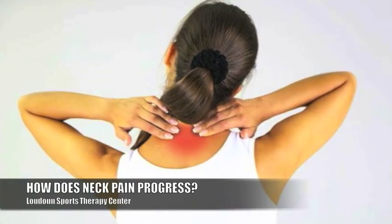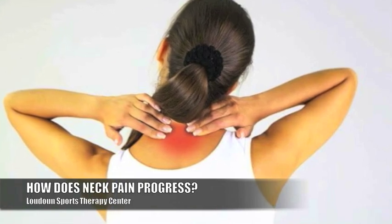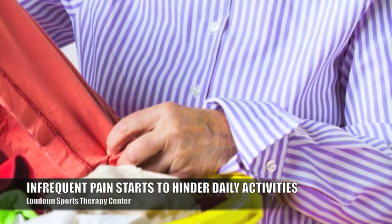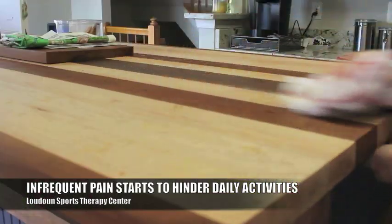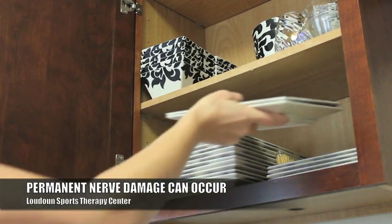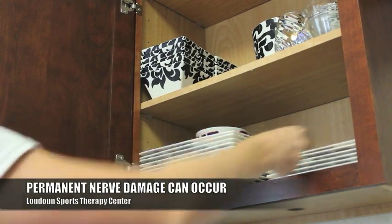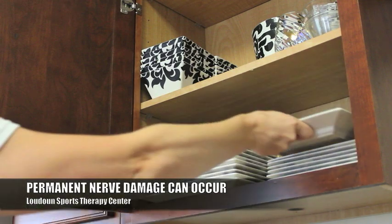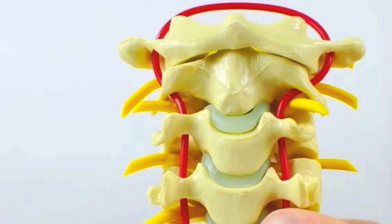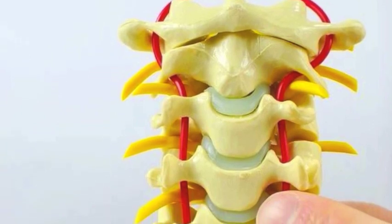So what would happen if this wasn't handled? Pain will then begin to limit your ability to do normal things like getting dressed, bathing, doing things in the kitchen, cleaning your house, driving, all those things. Permanent nerve damage can occur. Over a period of time, as more and more compression of those nerves occurs, there will be a point in time where no matter what is done, that nerve has been compressed so long that the damage is done and we cannot reverse any of those symptoms.